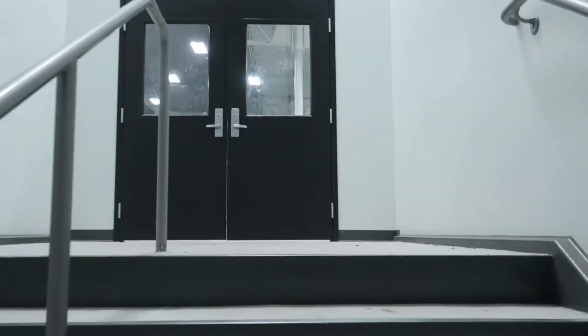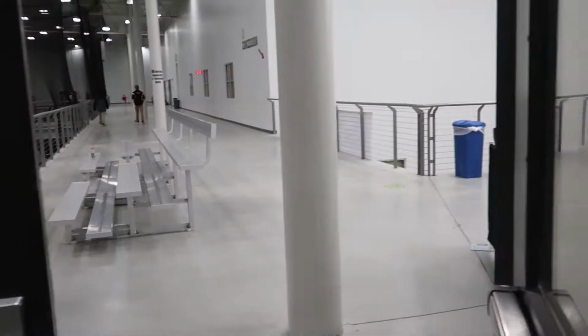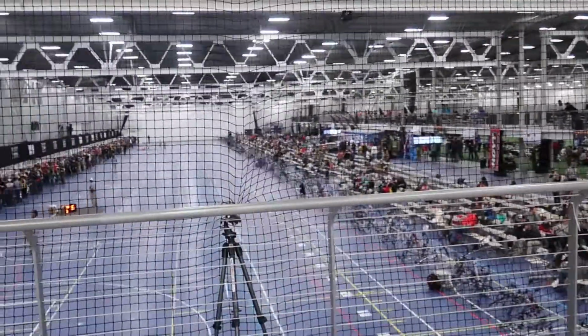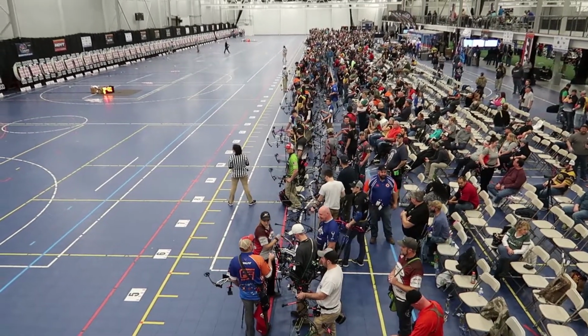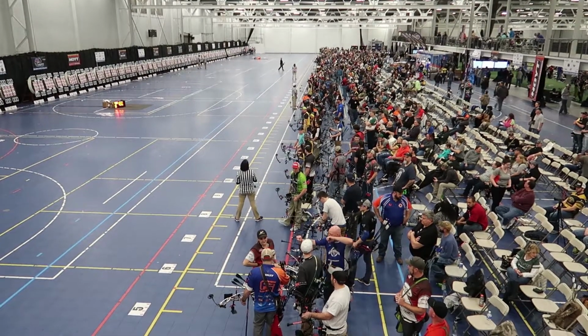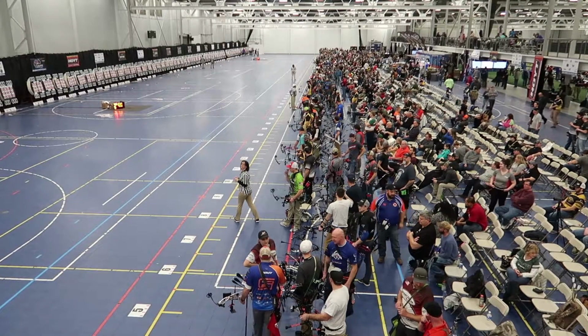So from up here on the mezzanine, you really got a good look at the shoot. So this is how I got some of the aerial shots for the video. Now, this is how I got some of the up above shots for this video. It was just a really great opportunity to be able to video so many archers shooting at once.